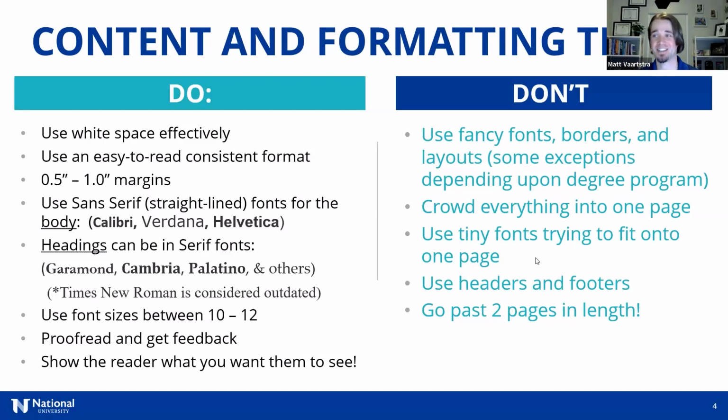However, as it says on the bottom, also don't go past that two-page mark. If you're asked for a resume, it is a 1 to 2 page document. Now, we'll talk here in just a second about CVs where we have a little bit more leeway. But if you're asked for a resume, stick within those 2 pages. But again, don't feel the need to cram everything on 1 page. 2-page resumes are considered perfectly acceptable nowadays. So don't be afraid to use those 2 pages.